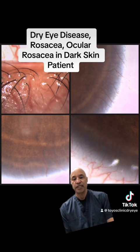Now, that process can take years for these blood vessels to finally regress. But you definitely want those blood vessels to regress, because not only will they cause scar tissue, if those blood vessels bleed, they can cause staining of the cornea.